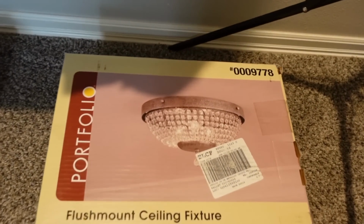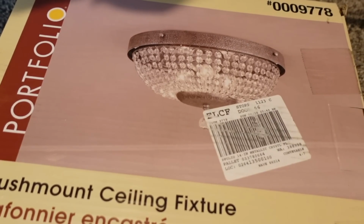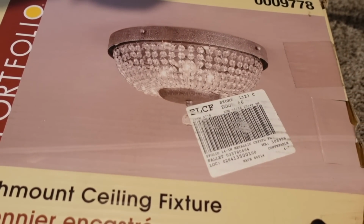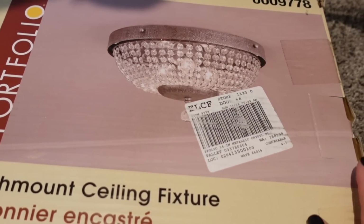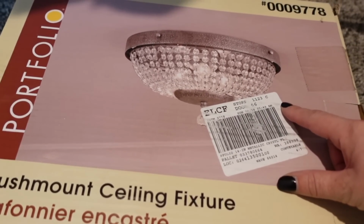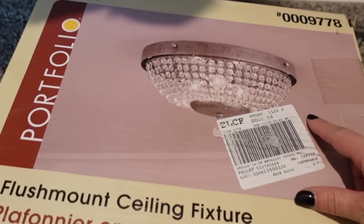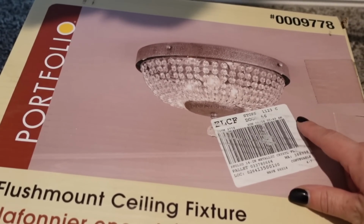I picked this up from the lighting store. So you guys always ask me where I get my lighting. It's typically Amazon, but our fans and some of our fancier lights come from a local lighting store, and it's for builders, so it's super cheap. I had these in our last house, and these are at Lowe's for like $89, and they normally sell them for $20, but they were clearanced out for $10.